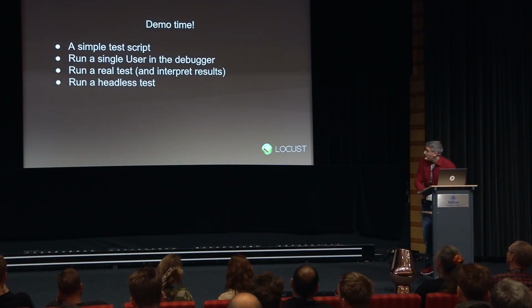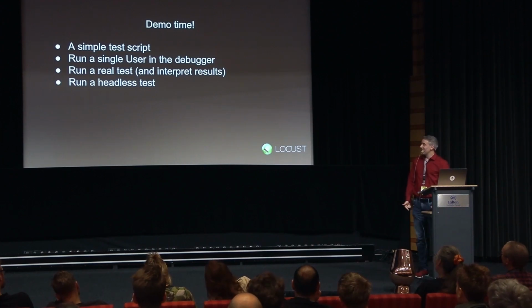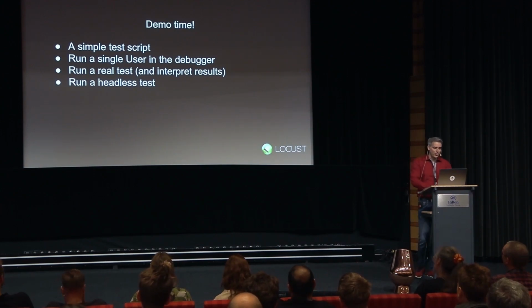So yeah, I'm going to do a quick demo, and we're going to have a look at a simple test script, and then I'm going to run it in the debugger, of course, because we like debugging, and then a real test where I just briefly look at some results, like how to analyze results, because that's really the hard part of performance testing. And then I'm going to show you just how to run it without the GUI.